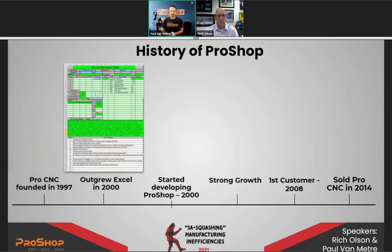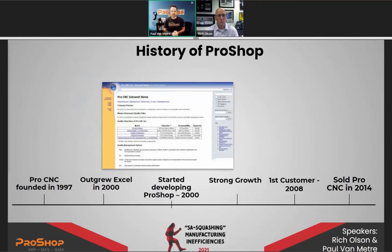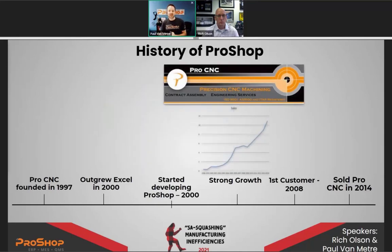By the year 2000, we were already outgrowing the homegrown Excel system we had started, and we started looking for ERP and shop management software, and quite honestly just couldn't find anything that we liked. So we decided to hire a software developer and build something totally for ourselves, just to help our own shop. We called it Proshop, and we started that in 2000. For the next several years, we grew, kept adding features, kept adding modules.